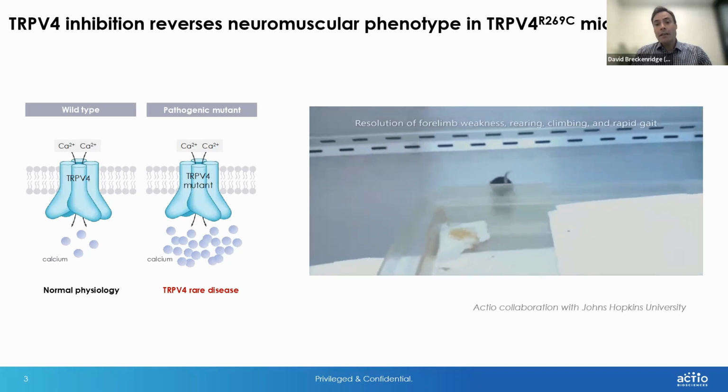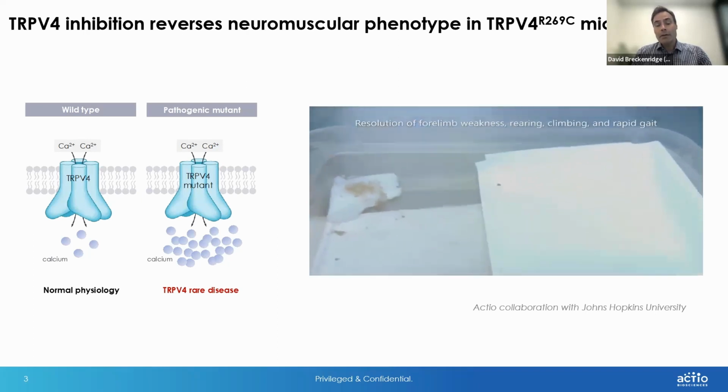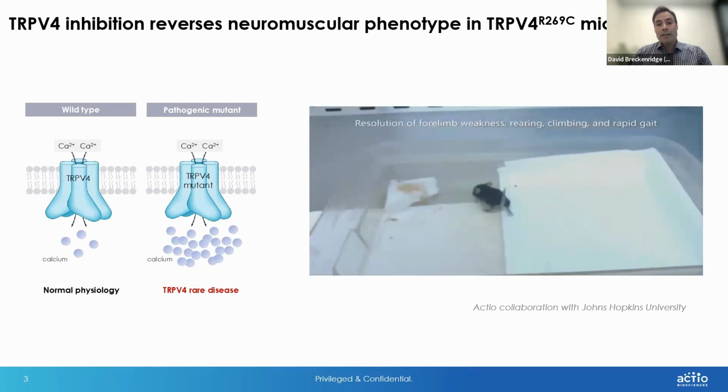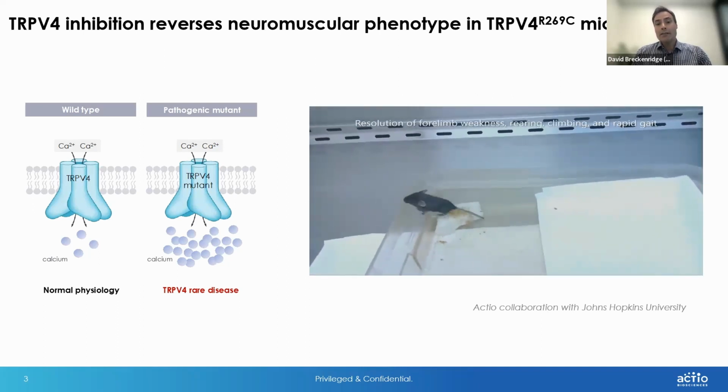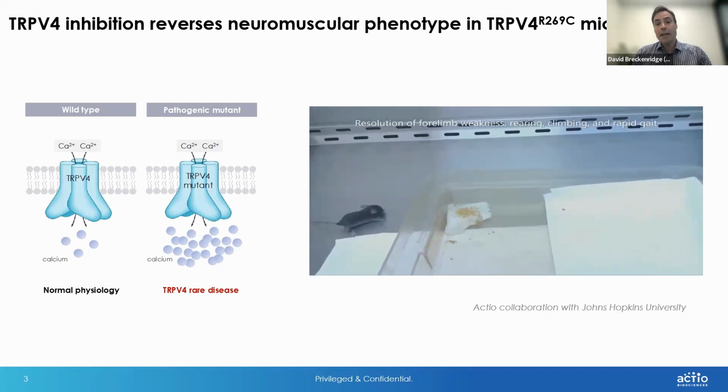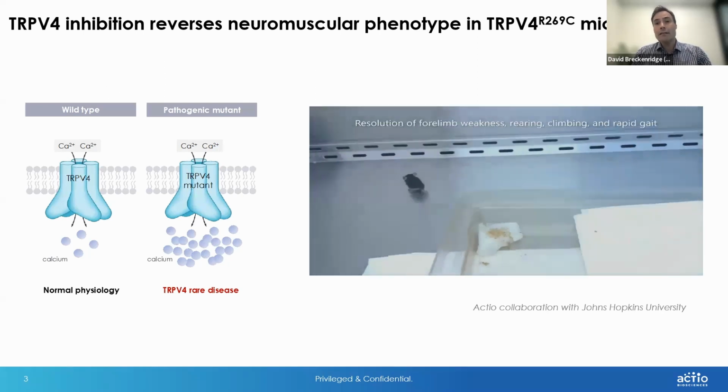After administering a TRPV4 inhibitor to these mice, we can see that many of their symptoms are improved and the mobility is greatly increased. The mice are now jumping out of the cages, as you can see in the video here, with normal mobility. So this gives us hope that treatment with a TRPV4 inhibitor in humans may be able to improve some of the symptoms, including vocal cord changes and muscle weakness.